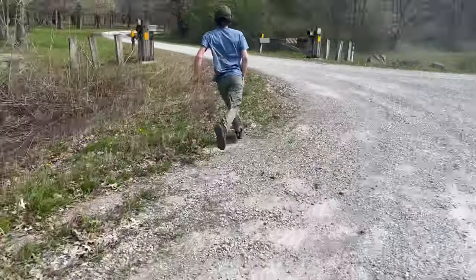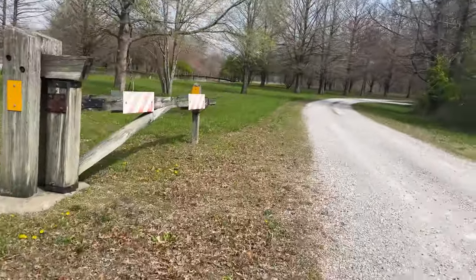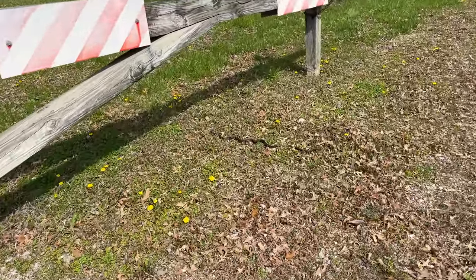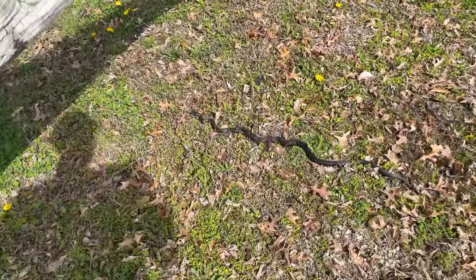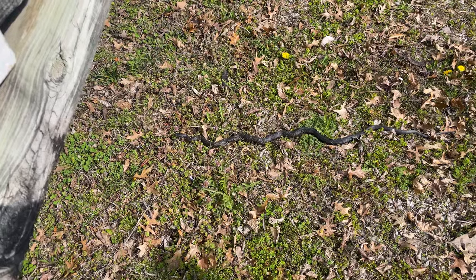I'm recording. Where is it? Oh, it's gone. No, it's right there. It's right in front of you. It's right in the grass. Right there. Right here. It's a rat snake. Yeah, it's a rat snake. Holy cow, we just talked about this. Look at that.